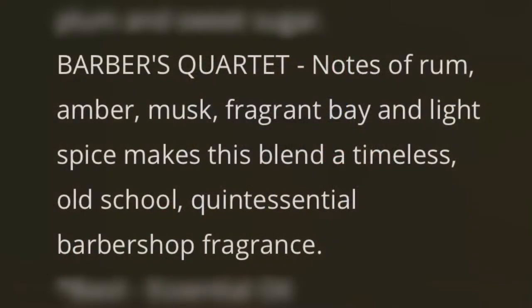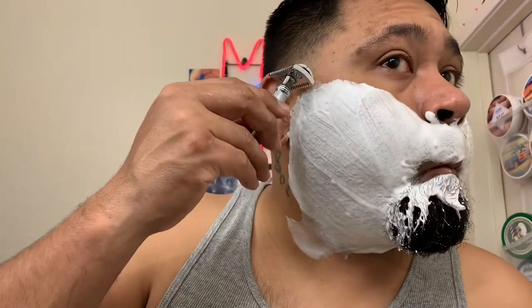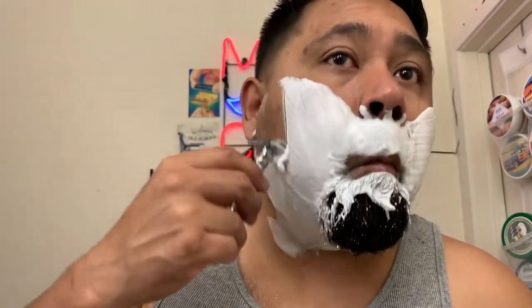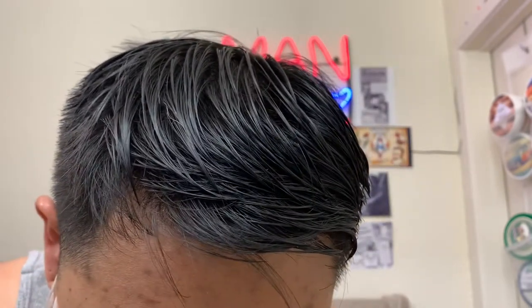Smells freaking awesome. I love how it's got more of a powdery note and less vanilla in it. First pass with the grain. Okay. Right away.